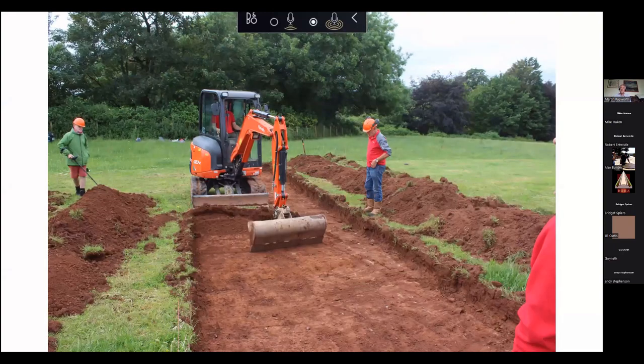So this had been a field. It's now in pasture, but it had been a field and ploughed for many, many years, deep ploughed. It's the red Devon soil, as you can see. It's an unforgiving type of soil. It's not great for archaeologists.